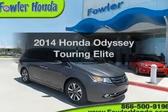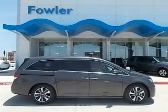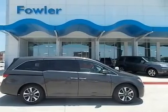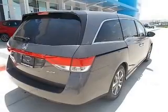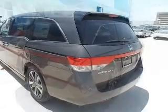Get noticed in this 2014 Honda Odyssey. Travel the roads in style and comfort in this great vehicle. With a reliable engine that responds smoothly to its automatic transmission. Navigation included to help you get to your destination with ease.